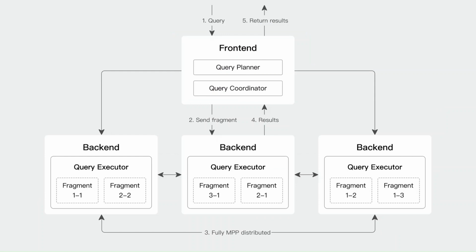Doris uses adaptive query execution, which is basically its way of thinking on its feet. It adjusts the execution plan in real time based on what's happening during the query. For example, it can create a runtime filter and push it to the lowest level of scan nodes to reduce the amount of data processed. This means joins become more efficient. Doris supports filters like in, min, max, and bloom filters, making it super flexible for complex filtering tasks.